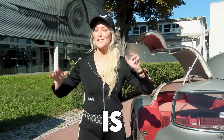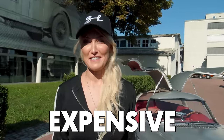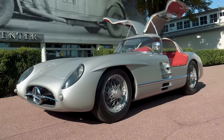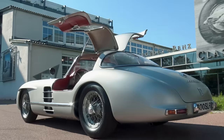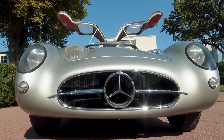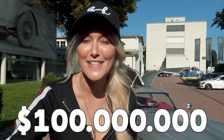This is the world's most expensive car. Check it out. This car is 66 years old, but it's worth over $100 million. What? And we get our hands on it. A massive thank you to Mercedes. We are here in Germany in a secret location.